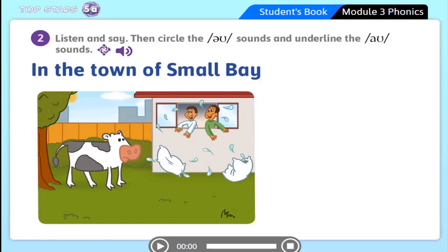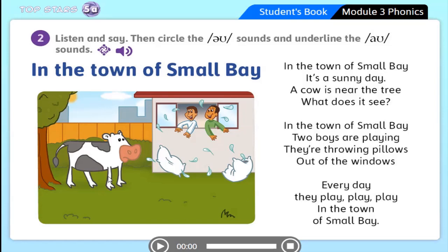Here, let's listen to this and circle the O or ow words. O sounds, we will put a circle. Ow sounds, we will put a line. Listen together. 2. Listen and say. Then circle the O sounds and underline the ow sounds.